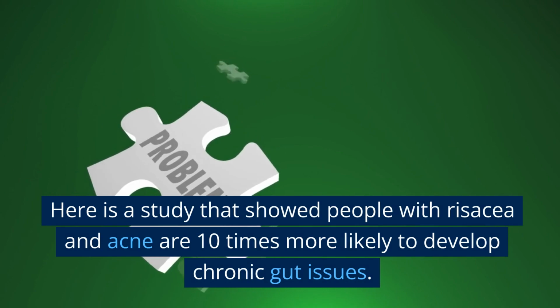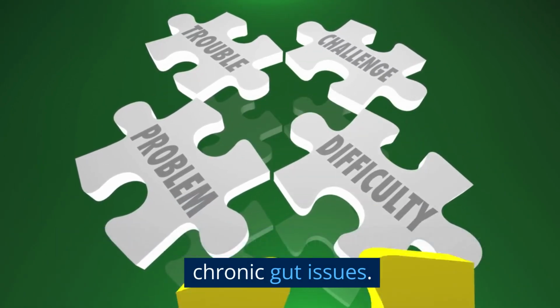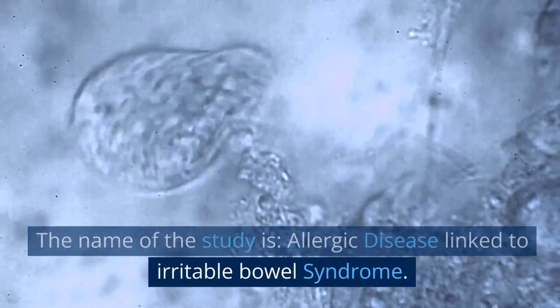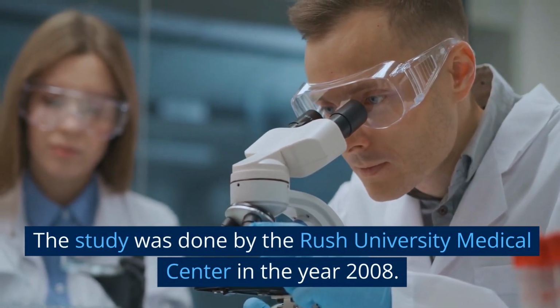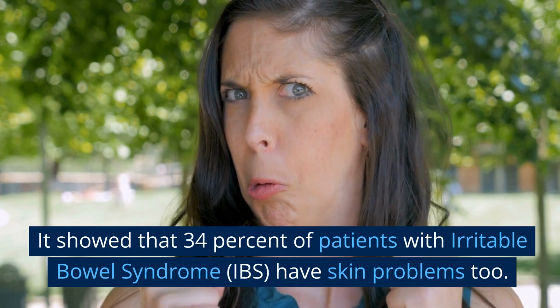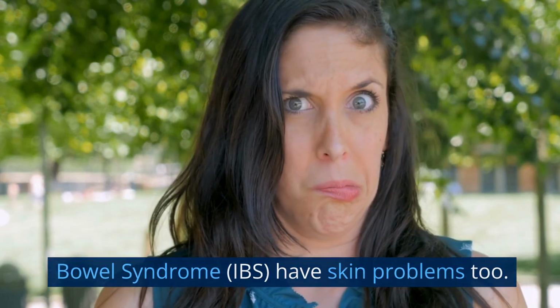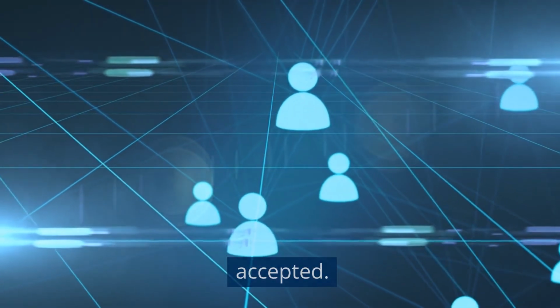Here is a study that showed people with rosacea and acne are 10 times more likely to develop chronic gut issues. The name of the study is Allergic Disease Linked to Irritable Bowel Syndrome. The study was done by the Rush University Medical Center in the year 2008. It showed that 34% of patients with irritable bowel syndrome, IBS, have skin problems too. Today, the gut-skin connection is being widely accepted.